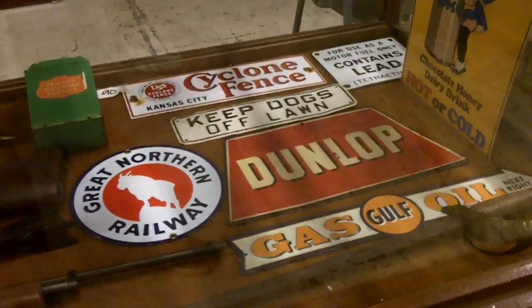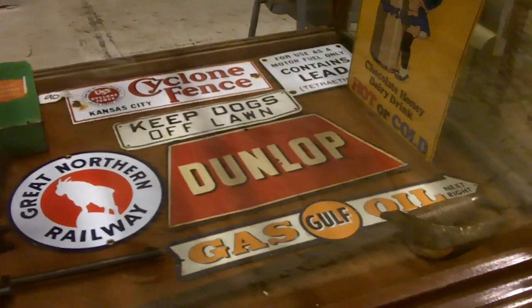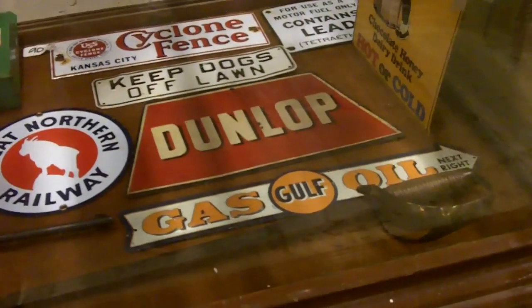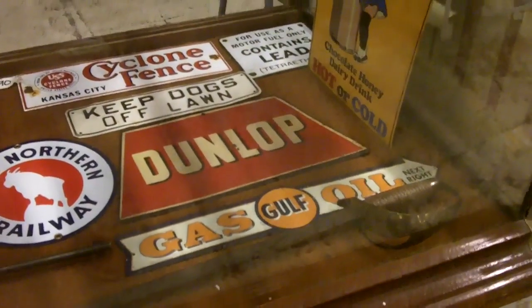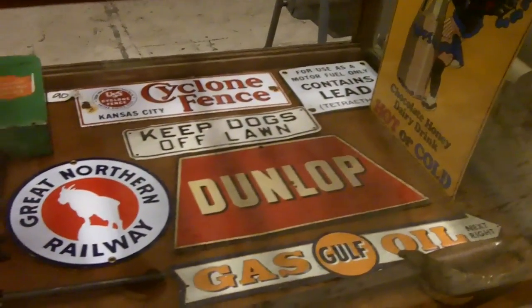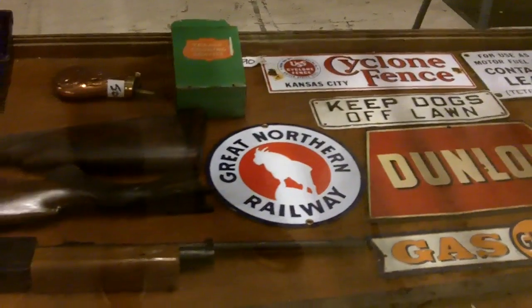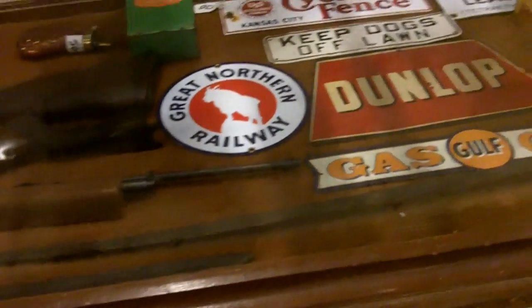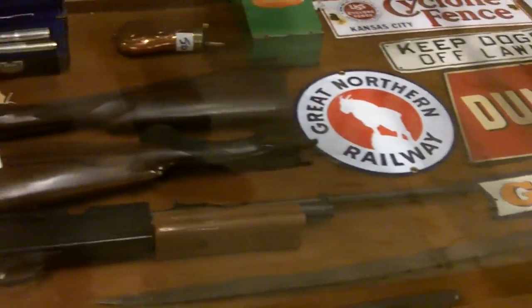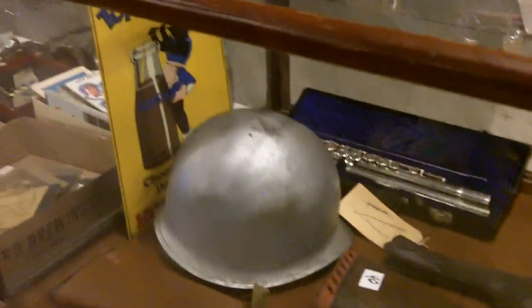Now some of these signs are the real deal. That Dunlop one, that's an old school sign. Not sure if the Gulf Oil one was or not. It's definitely got that one that the gas contains lead. That's real deal. Cyclone fence, that's the real deal. And even, you know, high quality modern ones, I think they're pretty cool. I mean, they're still enameled and they look great.